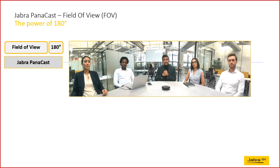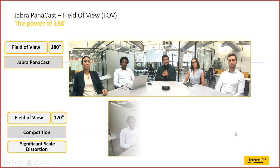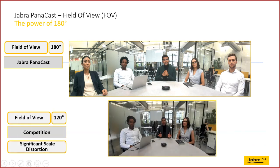How that same algorithm that does the stitching is also using the weightage rule to make sure that the field of view scale is not distorted, being that if you were to look at another competitor's product in 120 degrees, and I'll just note that that camera photo is taken at the same time. The two people that are missing from the screen below are still sitting there. They're just not being taken in by the competitor's camera. And you'll see the significant scale distortion.